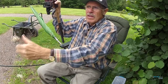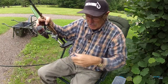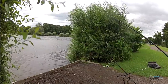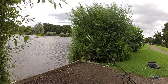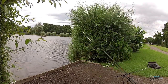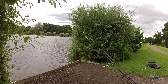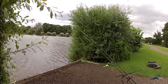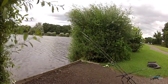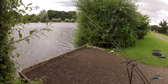Let's get these two out there and see if we can't get one on what we used to call suspended crust, or balanced crust it was really. There we go, left hand rod's out, right hand rod is now out. I'm just going to tighten up to them and we'll see if we can't get a take. Fairly short notice. Hopefully you can see those there, guys.